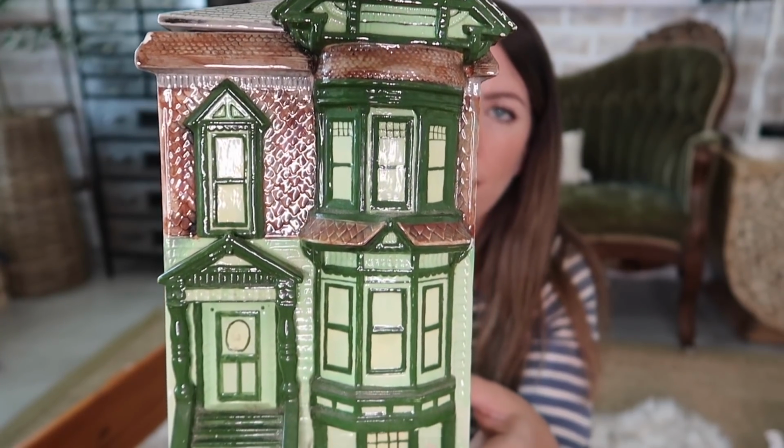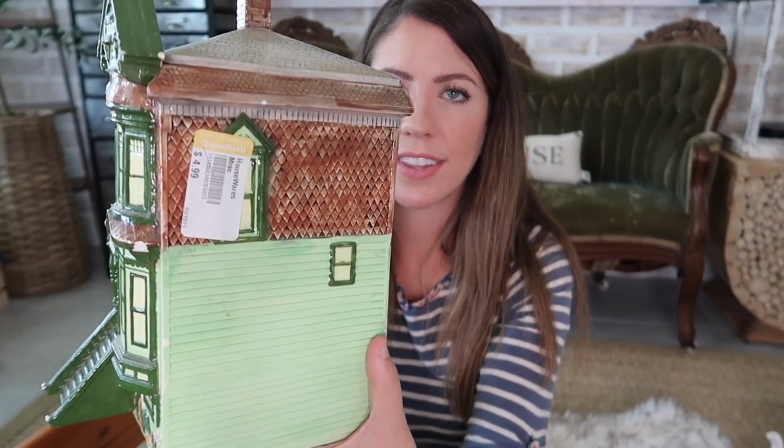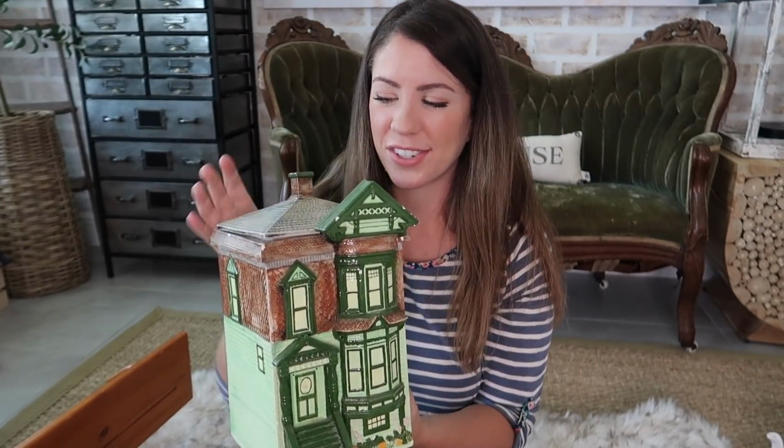I love all of the detail that went into all of these pieces, even on the side. There's so much going on. The back has a little back door and everything with the windows. It's just so charming and cute, and I love it. It's just definitely my style. They each have one of these cute little chimneys.